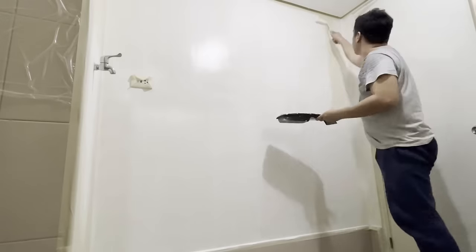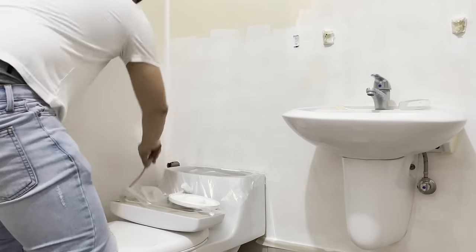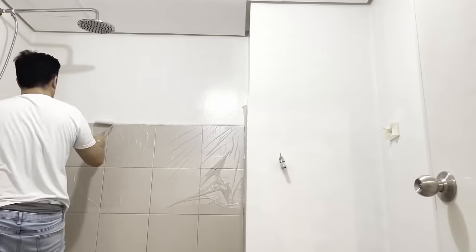Gray would make the bathroom dark, and since it's enclosed and there's no window for natural light to come in, I went for white for the entire bathroom for a much fresher and airier look.